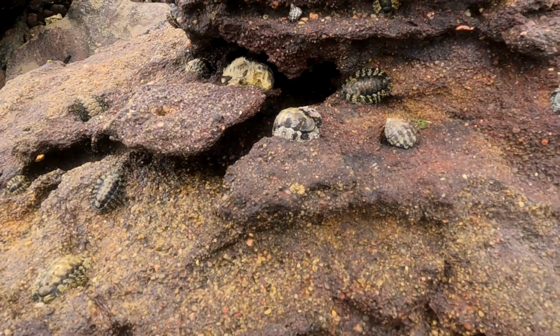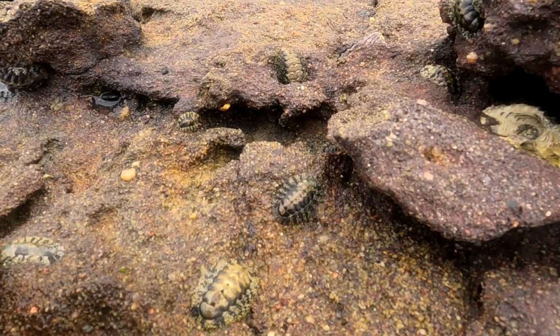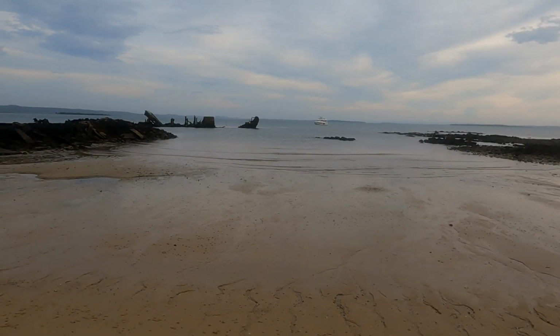Yeah, this is what Craig was showing us earlier. These mollusks. If you know what these sea creatures are, leave us a comment and let us know. I've never seen anything like them.